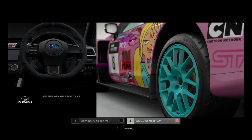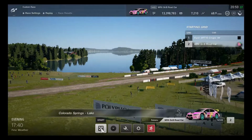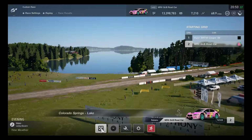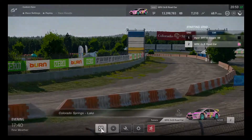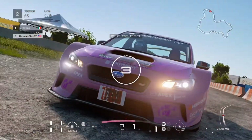So this looks like a very good pink-based livery design. The rim style is definitely replaced with blonde yellow with aqua blue. This is quite good looking for this Valentine's Day livery variant. It looks like this will be starting in on race 2. So here we go, and let's get everything going.